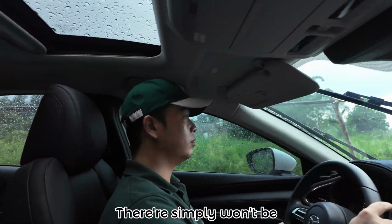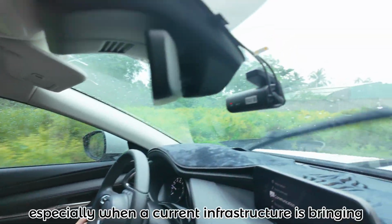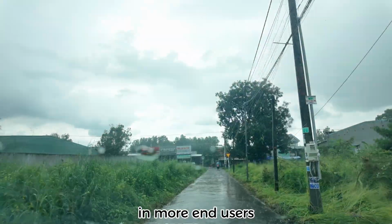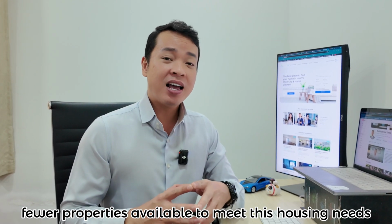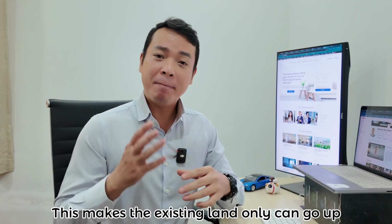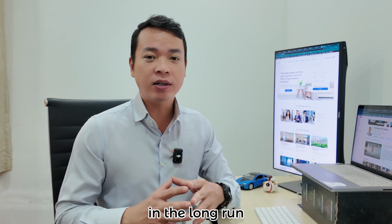There simply won't be enough new developments to meet the growing demand, especially when the current infrastructure is bringing in more end users. With fewer properties available to meet these housing needs, the existing land can only go up, making your investment even more valuable in the long run.